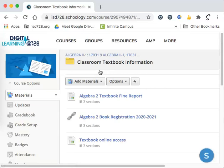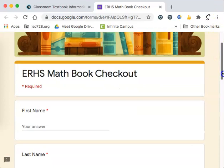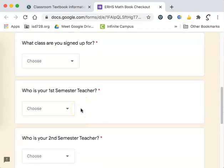I always put the fine report in there so that if something happens to your book, you'll know what it is that happened. And then we're going to register those books, so Algebra 2 book registration. You'll go in there and then you'll just fill out everything that it has for you. So, first name, last name. This is Algebra 2, so that's the class you signed up for. I'm Mrs. Dieterholm, so I'm your first semester teacher.